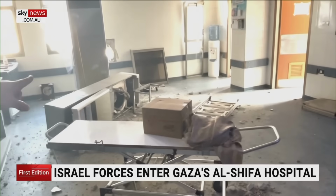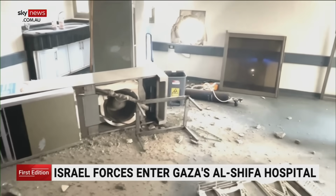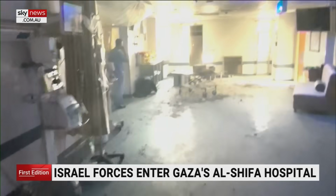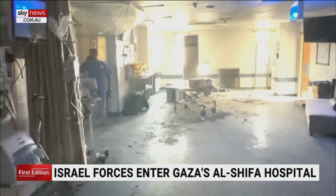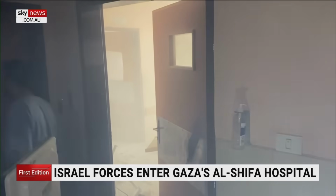Palestinians say Al-Shifa has already been attacked in recent days, claiming this was the damage. Israelis deny that, saying there was no fighting inside its compound today. Humanitarian groups are condemning the operation. The World Health Organization says it was unjustified.